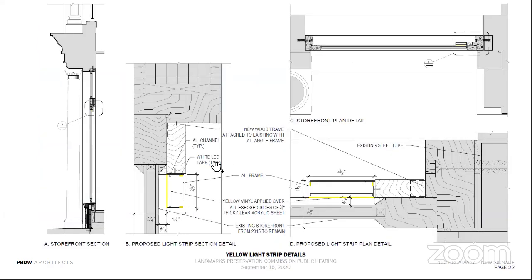This slide shows details of the illuminated yellow stripe. It's a C channel with LED lights within it, and then a transparent or translucent yellow vinyl fabric over it. This element is 2.5 inches wide as it goes across in a vertical direction, and then it's 4.5 inches wide as it comes down at the ends of the demised property, and it's set back approximately 9/16 of an inch from the face of the glass.